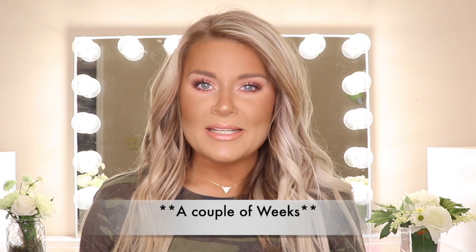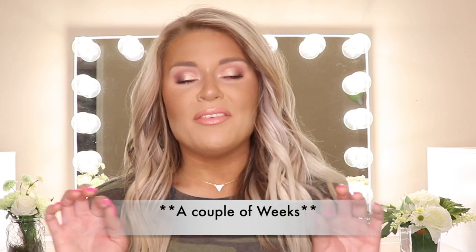So today I'm bringing to you my go-to foundation routine for oily skin. This is what I do when I want my makeup to stay looking fresh and freshly applied for as long as possible. I have been playing around with these products for a couple of months now, and I think I have finally found the perfect concoction to make it last a long time.